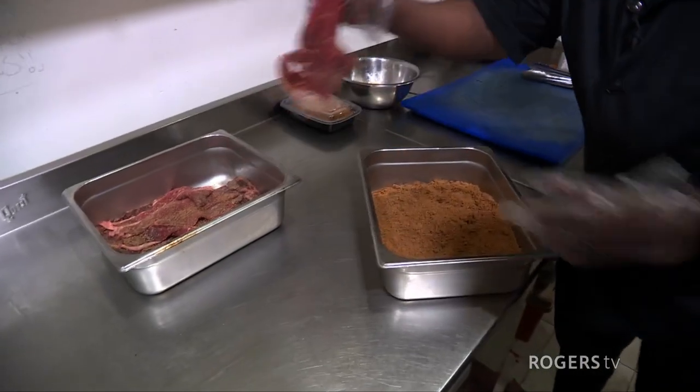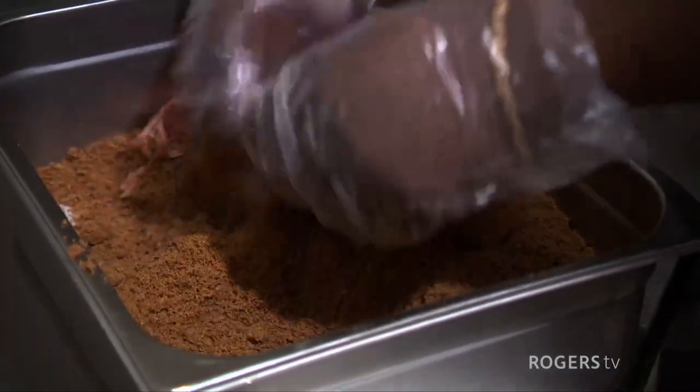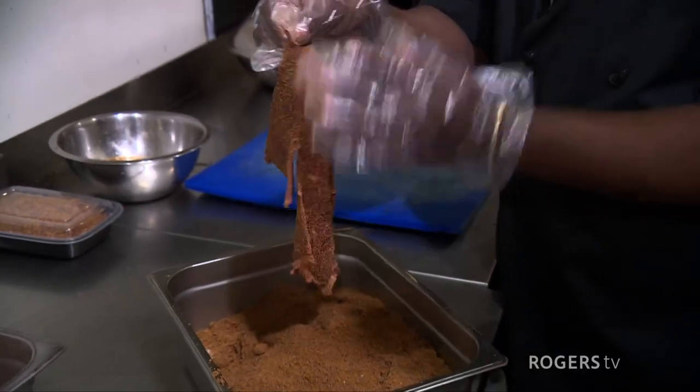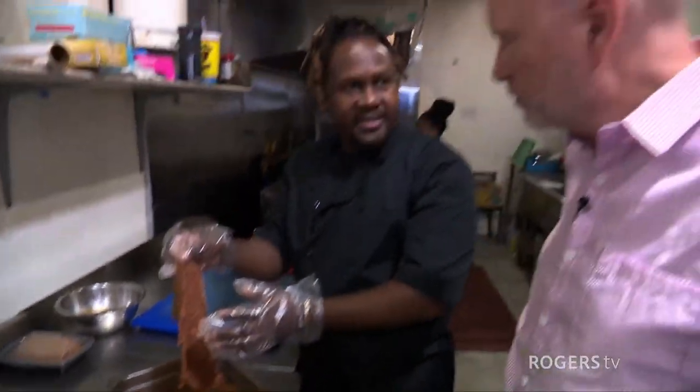And it gives that nice texture consistency. Perfect. So what are the steps here? Then we will take the meat, dip it in the spice, covering the whole thing. Then I will hold the piece and tap it four times, 1, 2, 3, 4. And that just shakes all the excess off, and that makes sure that every piece of meat is marinated properly.